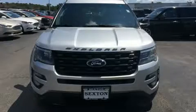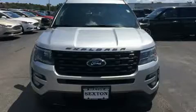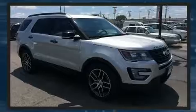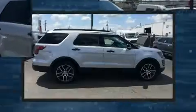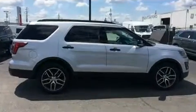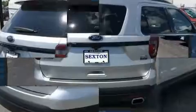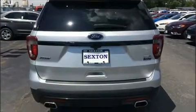Treat yourself to a test drive in the 2016 Ford Explorer. With just over 35,000 miles on the odometer, this four-door sport utility vehicle prioritizes comfort, safety, and convenience. Smooth gear shifts are achieved thanks to the 3.5-liter six-cylinder engine. And for added security, dynamic stability control supplements the drivetrain.